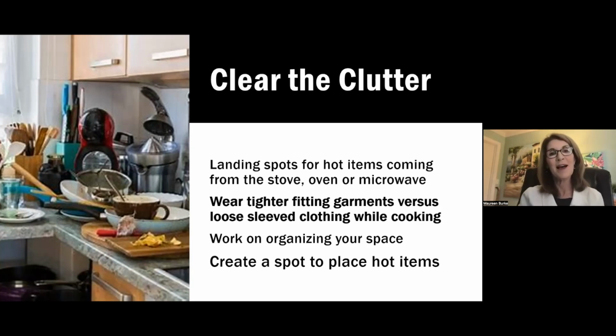So especially a spot where we can land hot foods, right? Some tips for clearing the clutter, just trying to organize your space, and we'll get into where some of these items that we see here could be put to make a kitchen a better space to work. I'm sure you have heard this before, but just as a reminder, when cooking, it's really better to use tighter fitting sleeves versus looser clothing, which would be more apt to get caught in a flame.